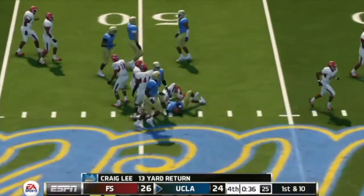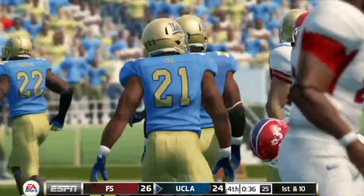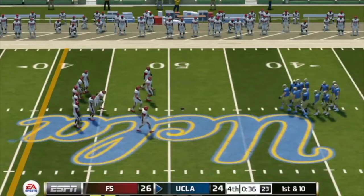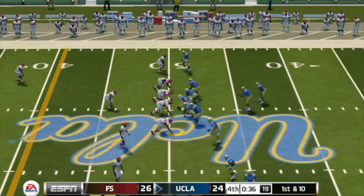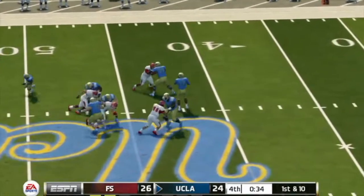At the 49. He's able to get them a small chunk of the real estate they have to cover. They need to pick up some yards quickly to at least give their field goal kicker a chance to pull this one out. Even in a game this close, I think it's going to take something very unexpected to change the outcome. But that doesn't mean it won't happen.